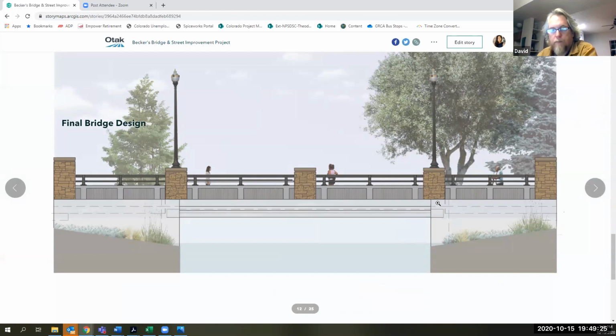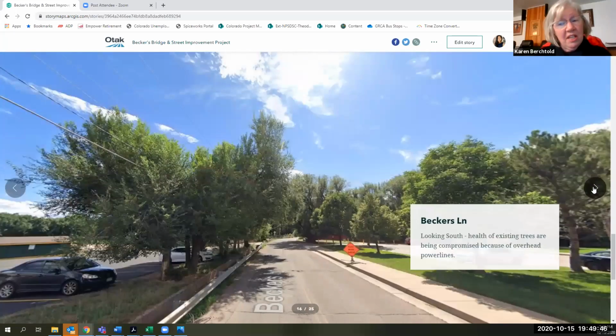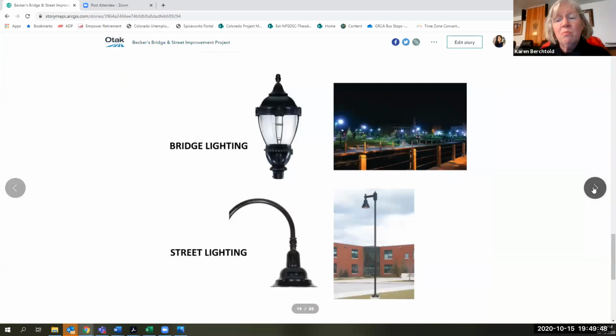Okay. So getting back to our poll, it looks like we have 7 hands in support of the fixture proposed for Becker. Do you see the same number, Ann? Do you also see 7? I do see that. Okay. So it looks like we have slightly stronger support for the acorn style lighting.